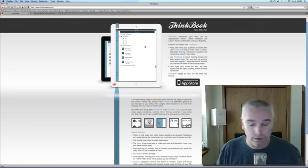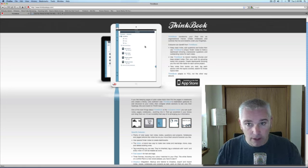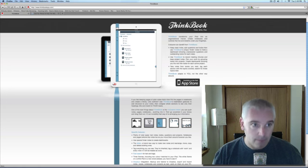That's pretty darn cool. So anyway, heads up, it's called Thinkbook. It is on the App Store, and I will put the link on the blog, tcgeeks.com. And let's go over to the next one.